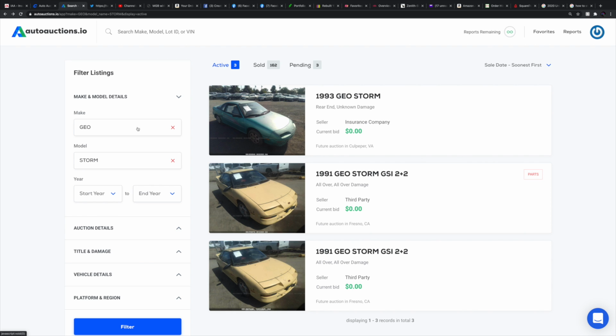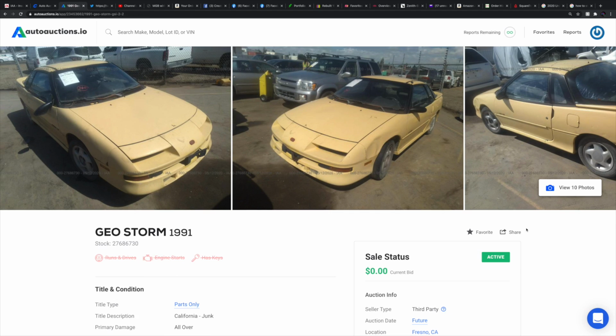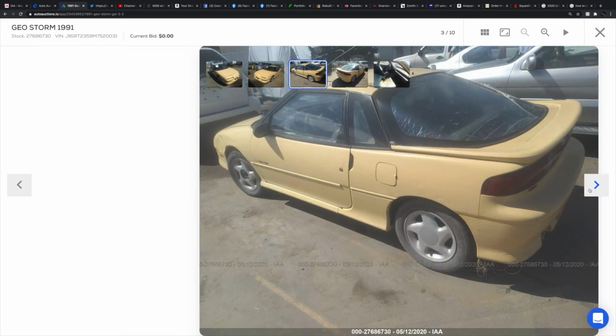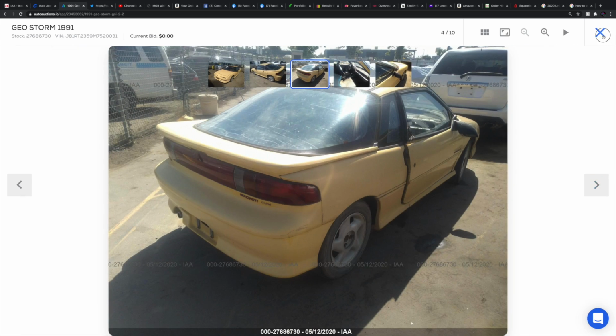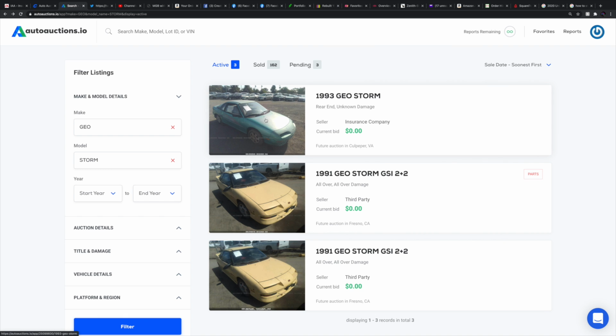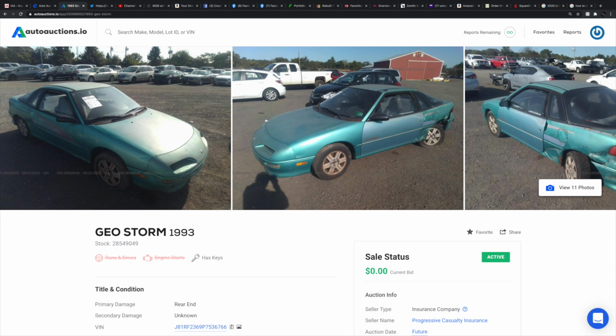So I'm looking for a Geostorm, right? They don't exist anymore. Nobody has a Geostorm, but you go into make, model, Geostorm, you filter, you end up with this, right? Boom. And it shows you where they're at. You can look at the pictures. You can blow them up where you get very, very good detailed high-def pictures, right? Excellent. This means I can search IAA and Copart at the same time.